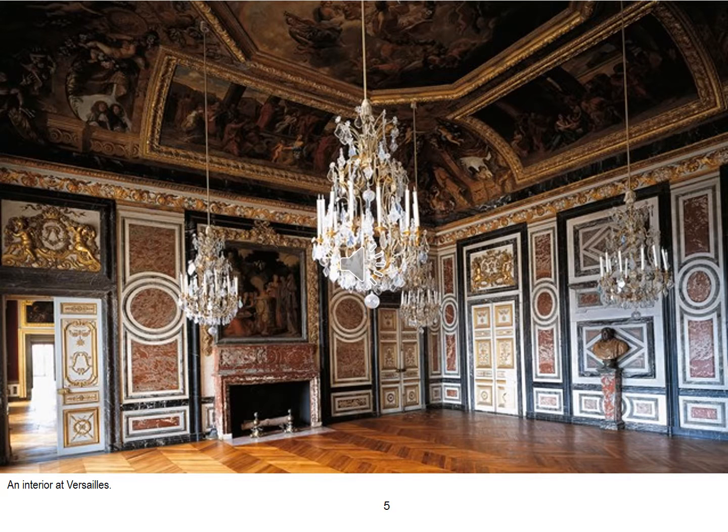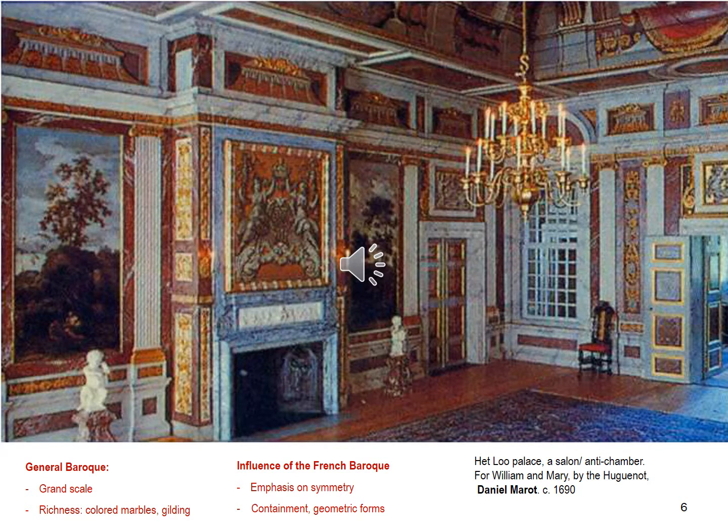Here, an interior view of one of the public rooms along an enfilade at Versailles. Rich, impressive, and grand in the Baroque tradition, but also tightly controlled in the French manner. Notice the emphasis on geometric forms. And compare that space to something similar at Het Loo.